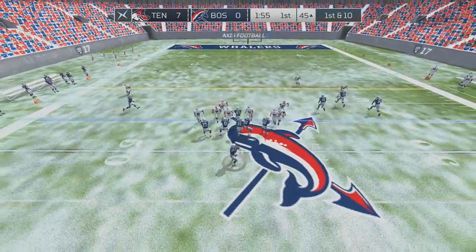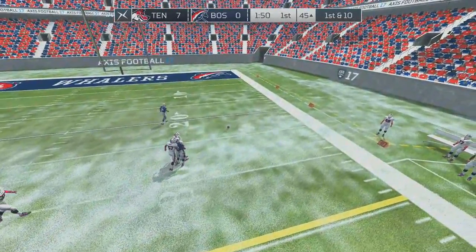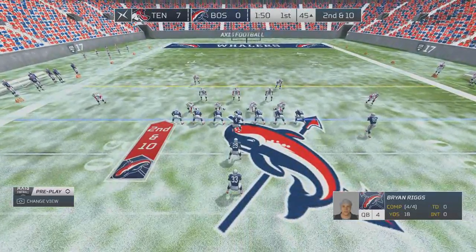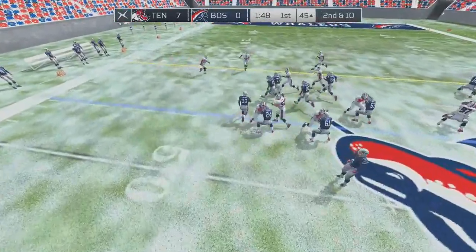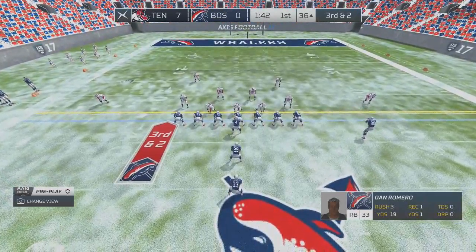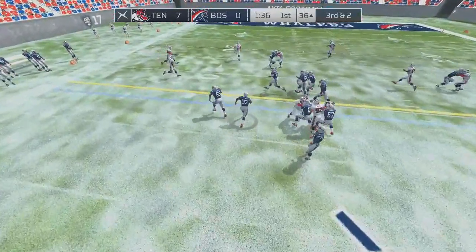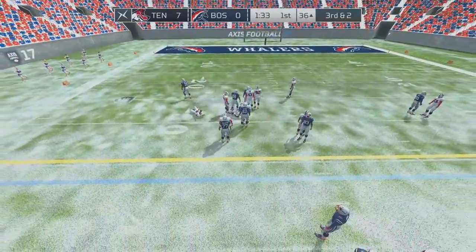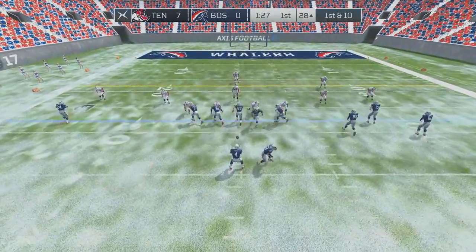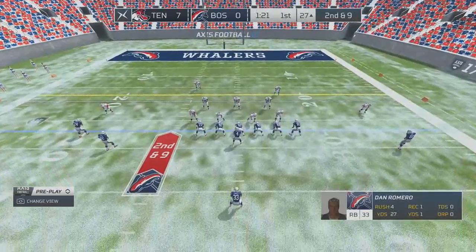Hike. Number 4, looking to pass. Tipped away and incomplete. McLaughlin came in and got a hand on the ball and left no chance for the completion. That was a great aggressive play. Set. He hands it off. Good enough for a first down. The offense needed to get it done on third down, and that's exactly what they did. That gets us to second down.